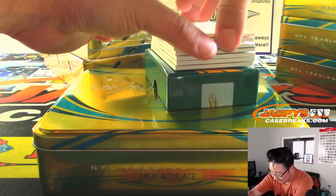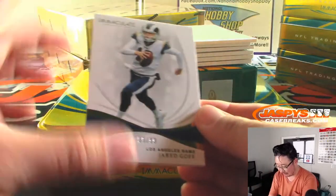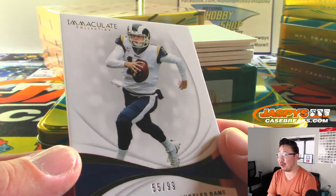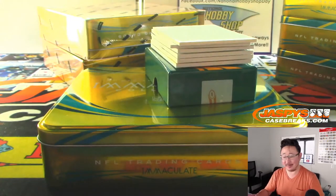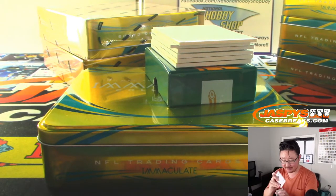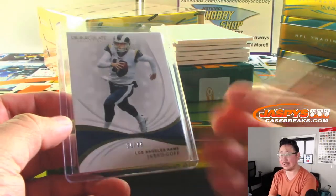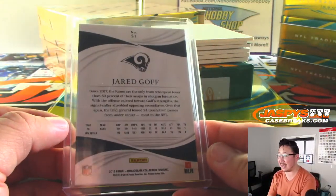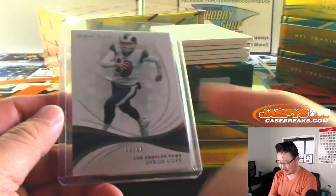We got Jared Goff on top. Looks like he's running for his life here. 55 out of 99. I don't think this is the pose you want on your football card. Jared Goff clearly running for his life. That goes to the Rams, that goes to Evan. If I'm Jared Goff, I'd want a nice classic dropping back to pass kind of pose. No. Scrambling.